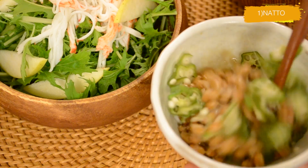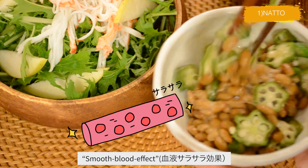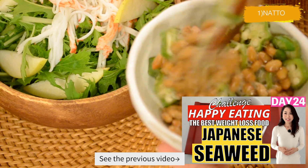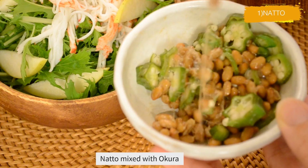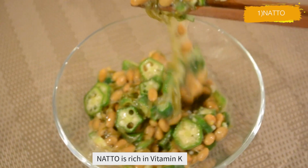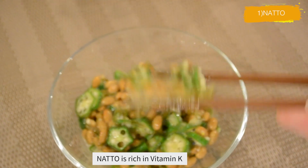We love food that has a smooth blood effect, as I said in former videos, and natto is the best smooth blood effect food. And natto lowers blood pressure. What makes natto so special is that it is rich in vitamin K, which helps calcium intake into bones.